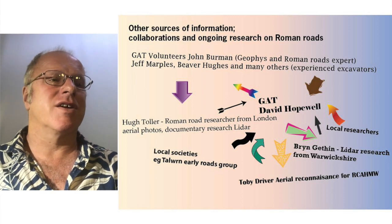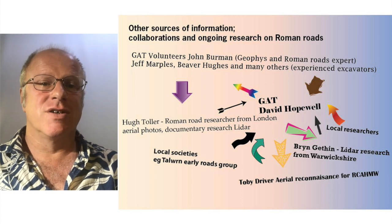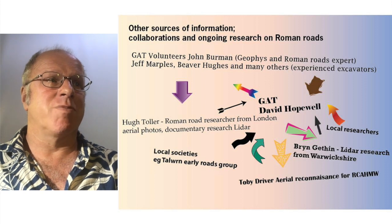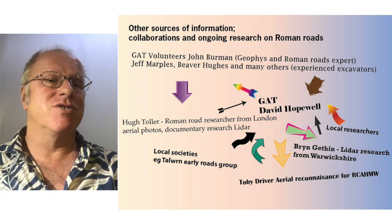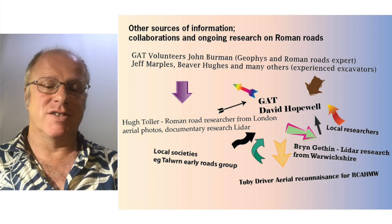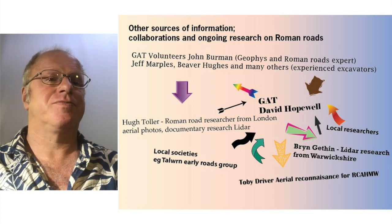And then we've got our Gwynedd archaeological volunteers, which we could actually go out and very quickly target a Roman road, strip off the surface. Don't really need to damage the road, just take off the turf or overburden and see what's underneath, and it's usually enough to tell us whether it's a Roman road or not.